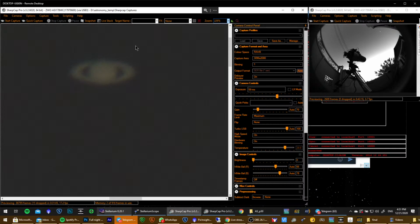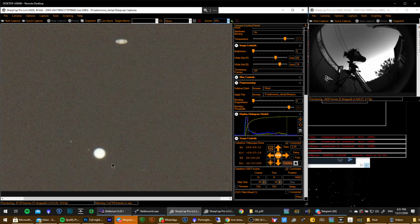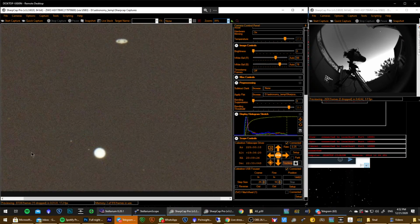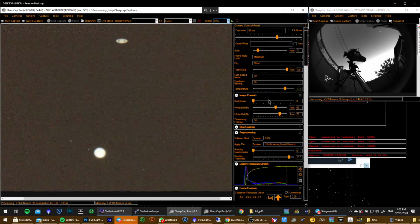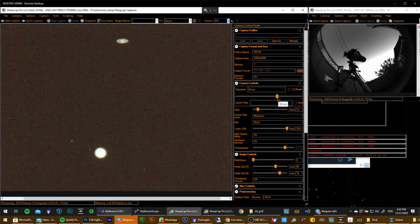Let's look again at Saturn. Oh my god, this is so beautiful. I think I wanna go outside and fix the orientation of the camera, because you see the moons of Jupiter, they're on this axis. You see all the moons are right here, and I wanted them to be parallel, so when they move, I mean, that's not too bad. Maybe just rotate it a bit to the side.